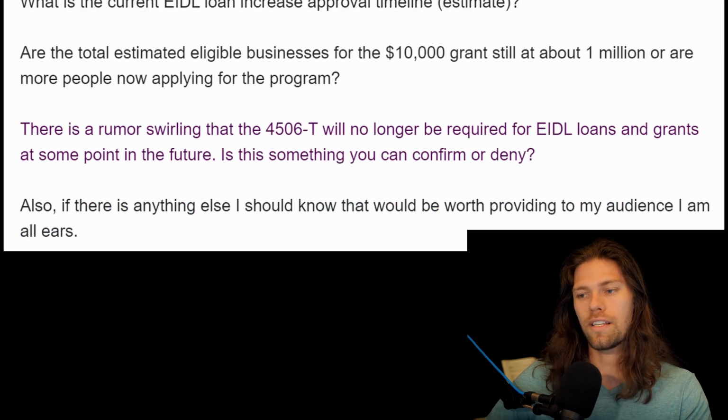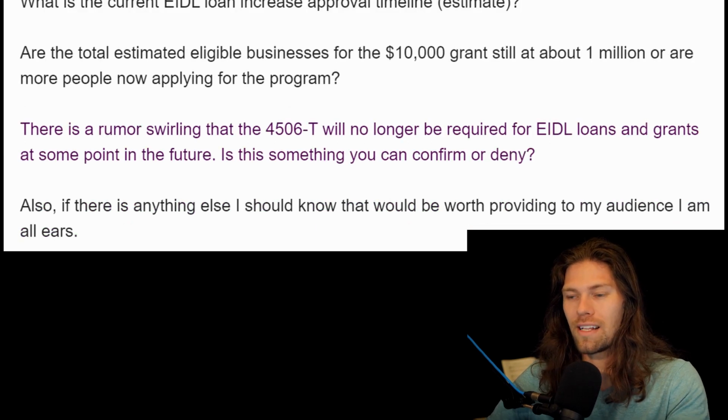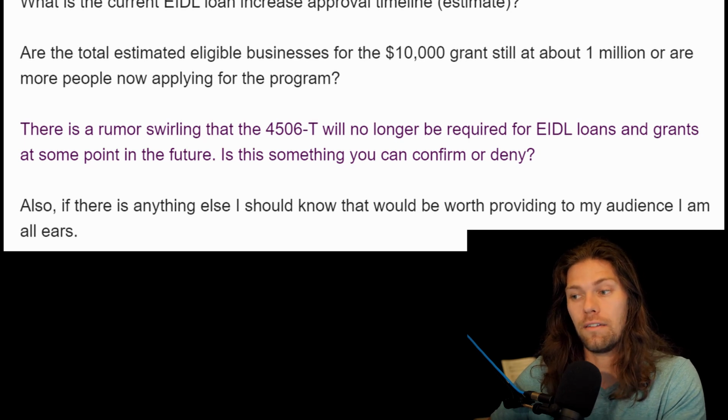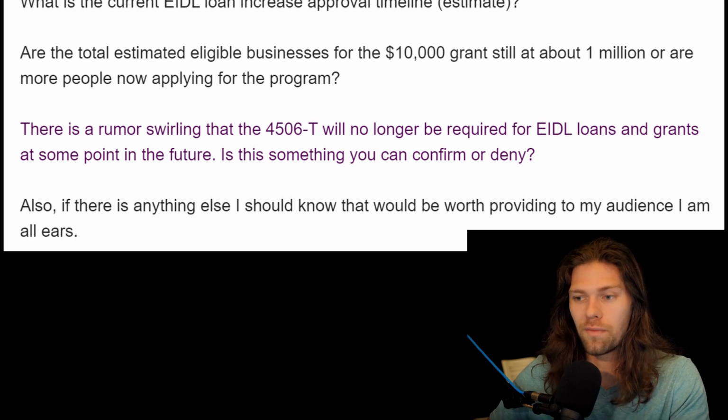Also, are the total estimated eligible businesses for the $10,000 grant still at 1 million? Because they had said in the past that it seems like about 1 million people who have applied will actually get funded. And I think that that's lower than it really should be. So I wanted some confirmation there.